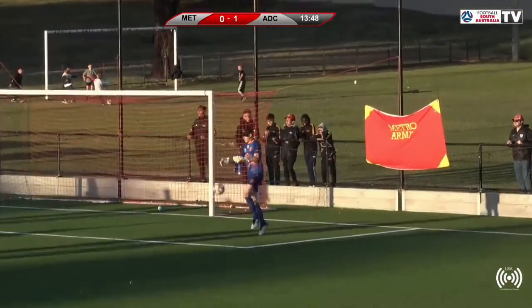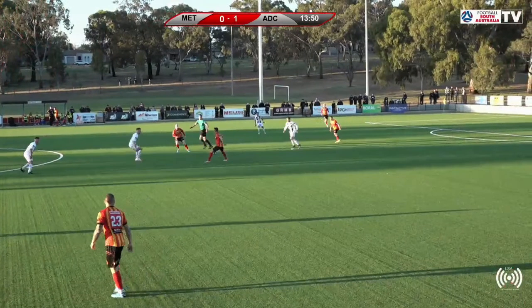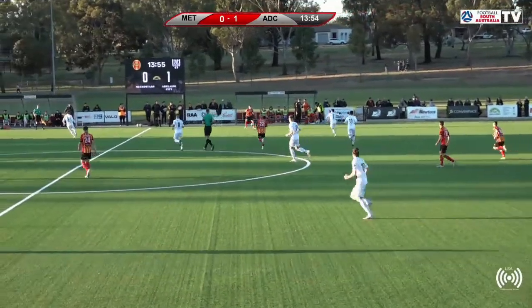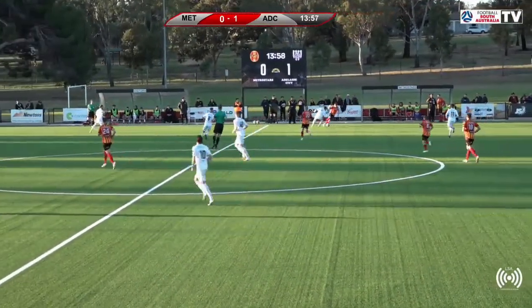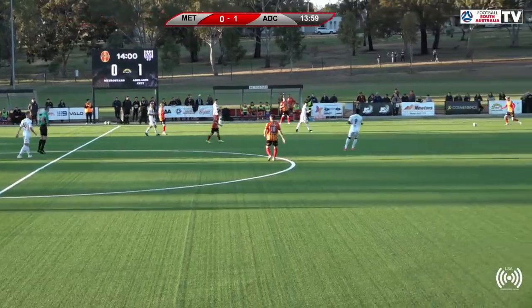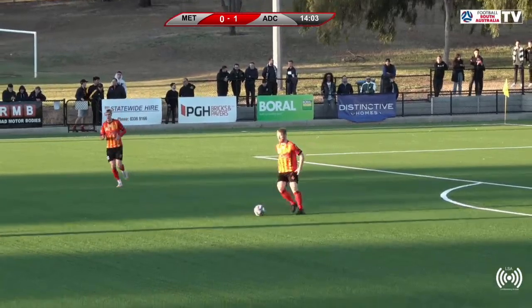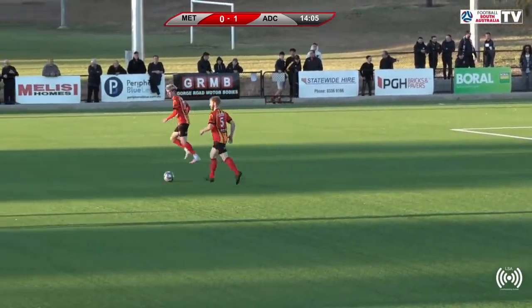1-0 down. It's do or die. They're looking at the bench already, Metro. Gee, they are not playing well, making mistakes. Right-hand side of the park, Strain, Dorber. It's good to see Mitras playing in his usual role out wide on the left too. It's where he has the best impact.